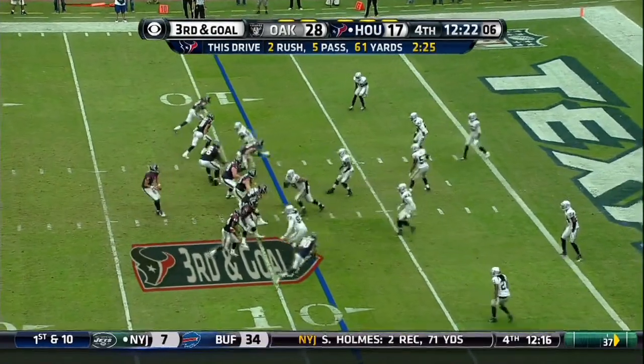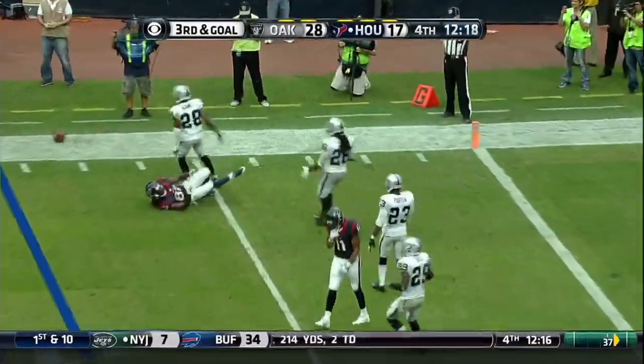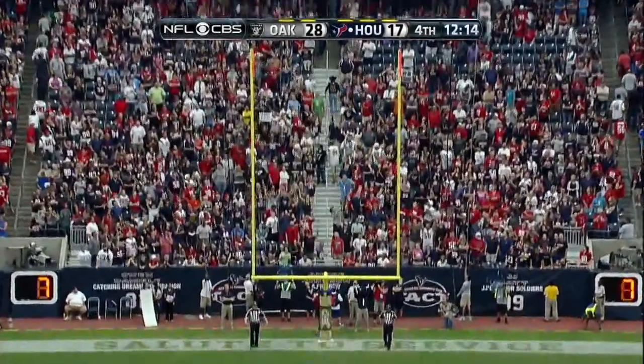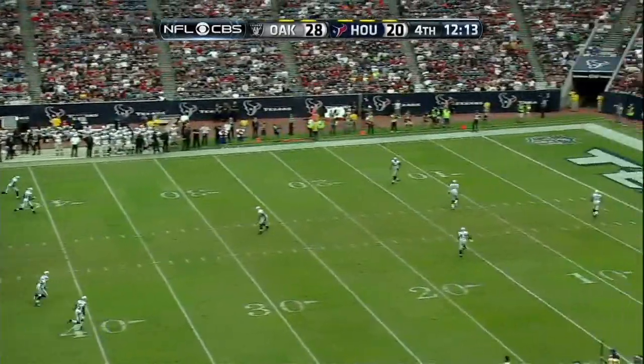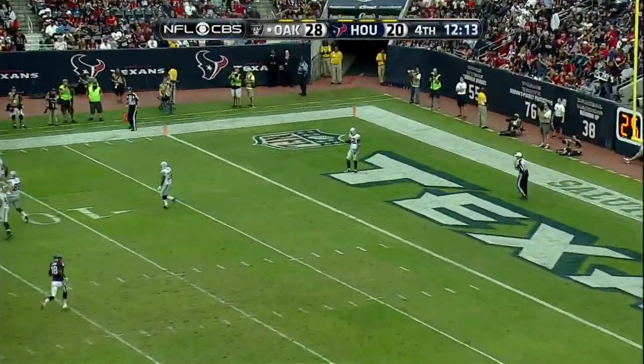3rd and goal at the 8. Wobbler by Schaub. Look at 26-yard try. It is a two-score game, and now a one-score. We'll kick it off for the Texans. Taiwan Jones is back for the Raiders. He's going to leave it in the end zone.